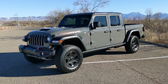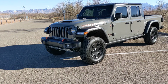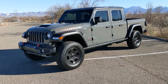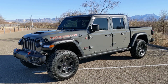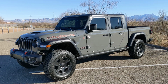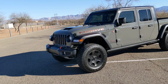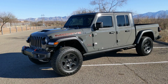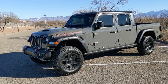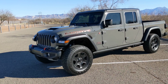I just wanted this, and I'll go over the reasons why I picked this vehicle in particular. So this is a 2022 Jeep Gladiator Mojave. The Mojave is basically the top tier off-road trim, along with the Gladiator. I'm sorry, the Rubicon. Too many words here, I'm getting them mixed up. So the Rubicon, as everybody knows, is the top off-road trim for the Jeep. It's been for years. So the Mojave is now right next to it.